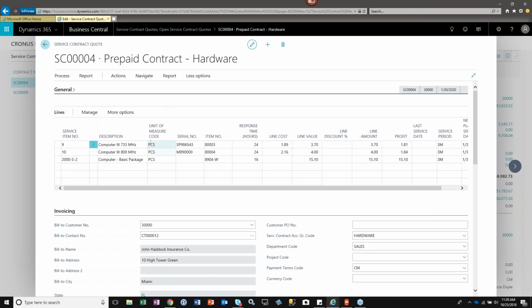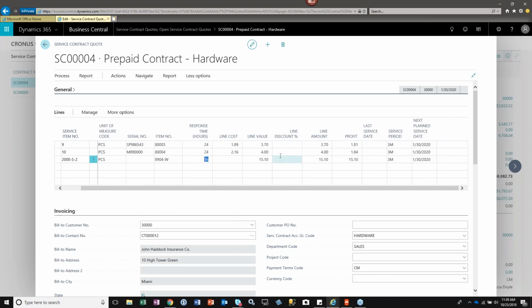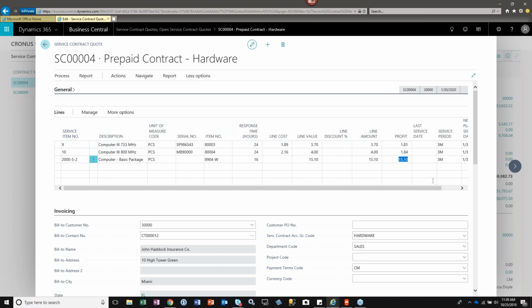real contract. Down below are my line items of what I'm going to service on that contract, what I think my response time is supposed to be. I've got 24 hours to get back to them on this one, but this one's 16 hours. And I have my different line costs and line values for each of these. So I can always know where my profit is on these items. So when I'm charging it, I already know it before I get started.